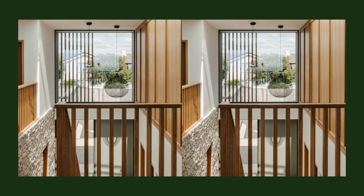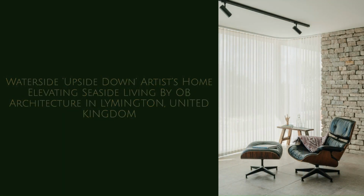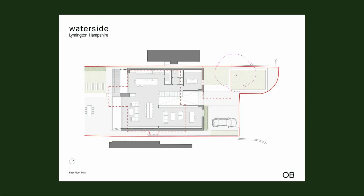Anchoring the building to the site, the materials used will weather gracefully, even against the sometimes harsh environment of the home's exposed coastal setting.